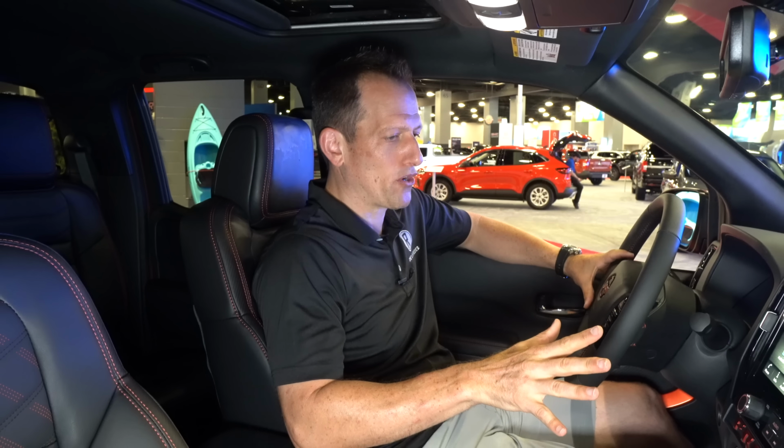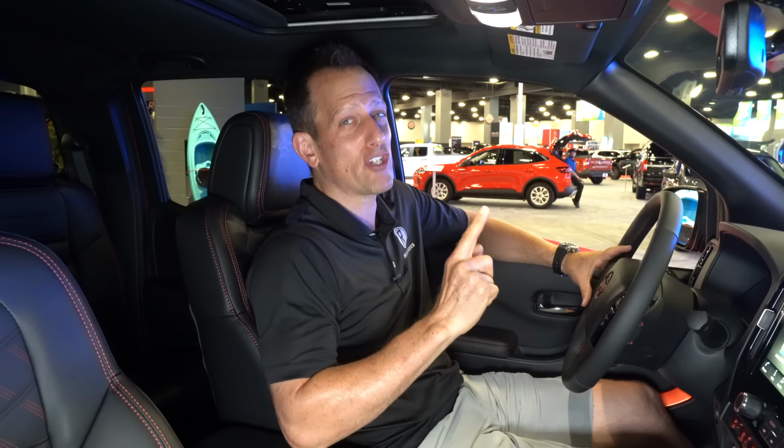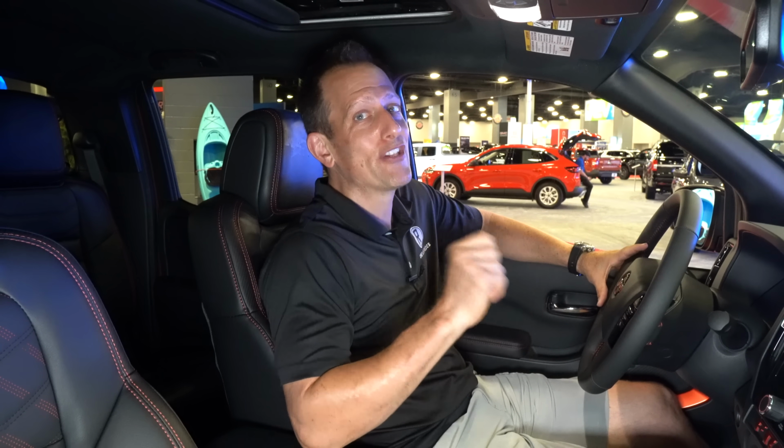I need a new midsize truck. I don't want turbocharge. How much is this Frontier? No word yet on official pricing, but these will start to show up at dealers later this year. Obviously, they're going to keep it competitive, but let's see what changes, because there's some big changes on the interior to this Nissan Frontier. Let's see what we got.